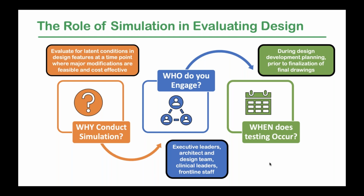And the answer is to evaluate for these latent conditions in these design features at a point where major modifications are feasible and cost effective. And as we go through this section of the PowerPoint, I'm going to talk a little bit more about the rationale behind why we can't just sit around at a table, look at drawings and make the best decisions.